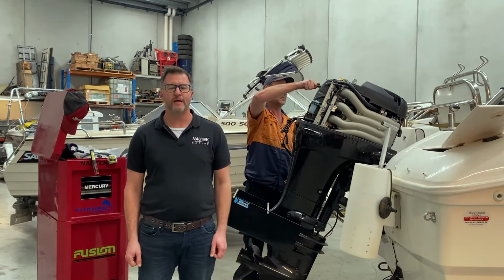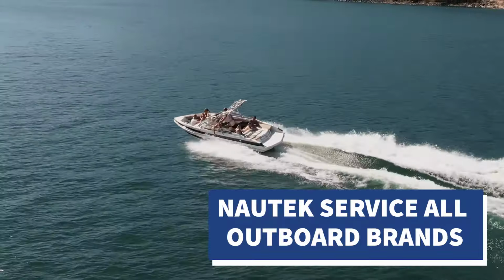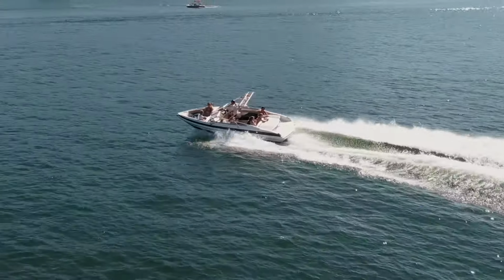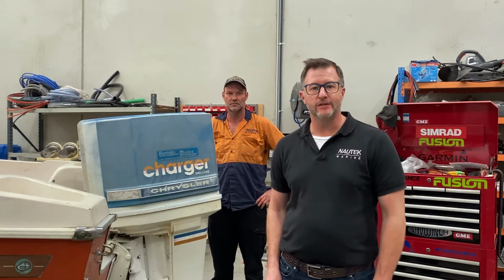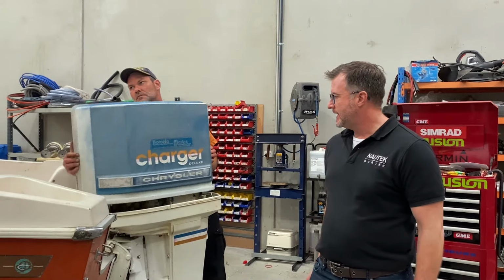I wanted to talk to you about our outboard servicing that we do here. As much as we love working on all the new engines, it's very easy to service them because everything's fresh and shiny. Here's a really good example of the sort of engines that we quite happily service and can maintain.